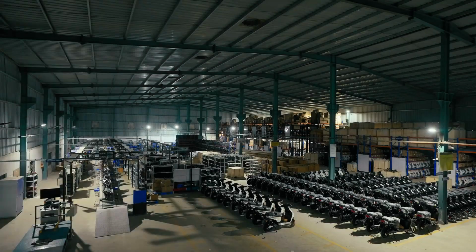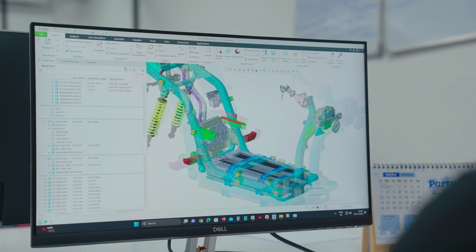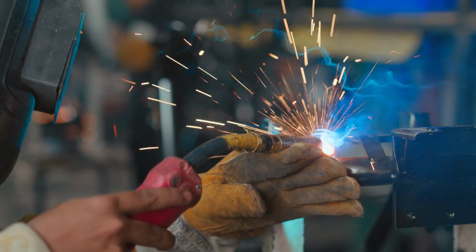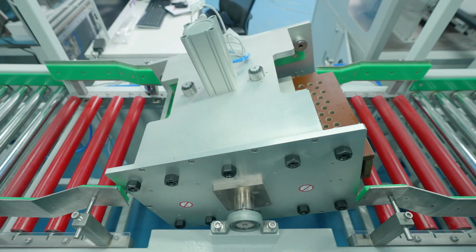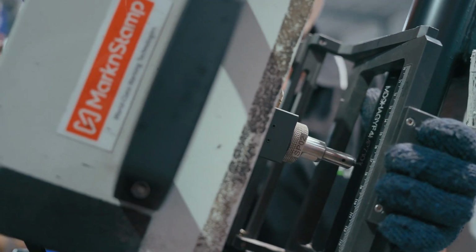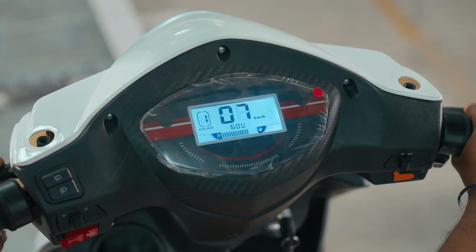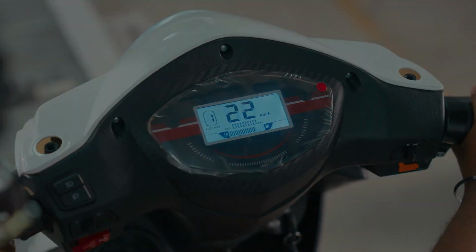The craft behind the ride. At Quantum Energy, every scooter we make carries years of meticulous design and engineering. Our state-of-the-art manufacturing facility combines cutting-edge technology with skilled craftsmanship to produce electric two-wheelers of impeccable quality.